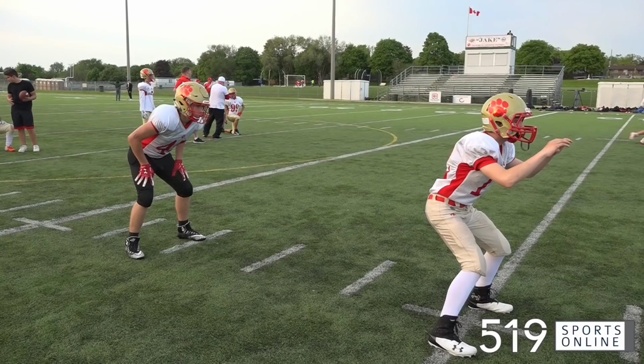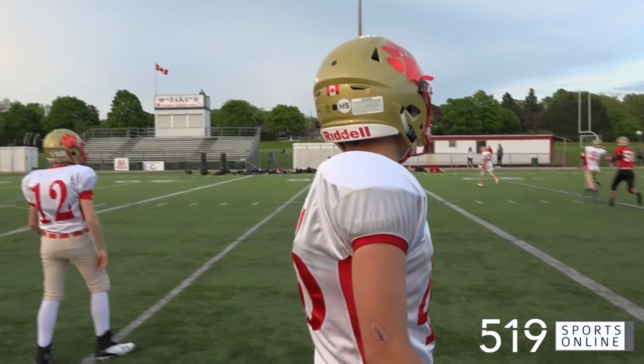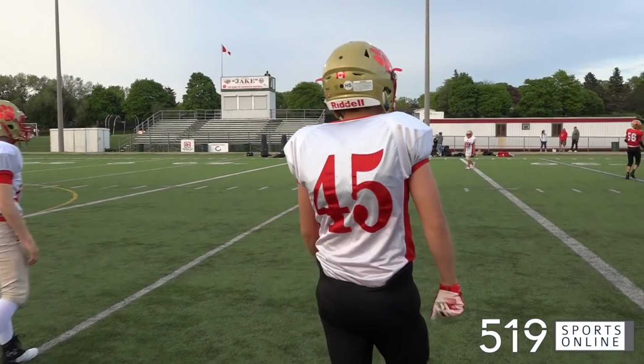His linebacker attitude, and when we put him on offense, he runs with just a super aggression. So we really just spell him on defense and let him run the ball, and he's done a great job.